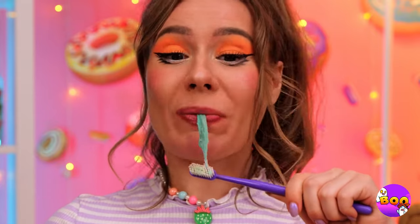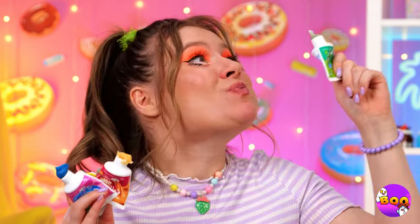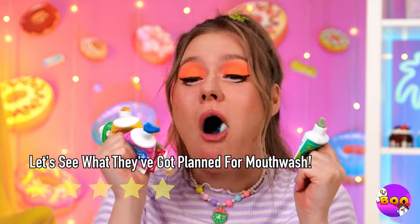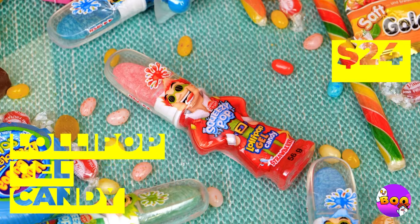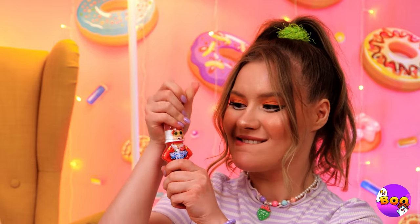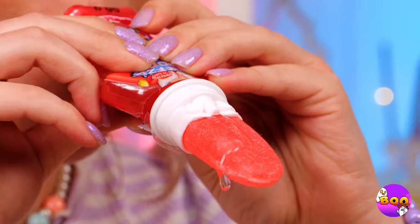There's something off about this toothpaste. Guess you don't exactly need the brush. Good thing, too. You can dig into all these different flavors. Wow, they just won't stop trying to reinvent the lollipop. Wow. Are you sure that's the part that goes in your mouth?